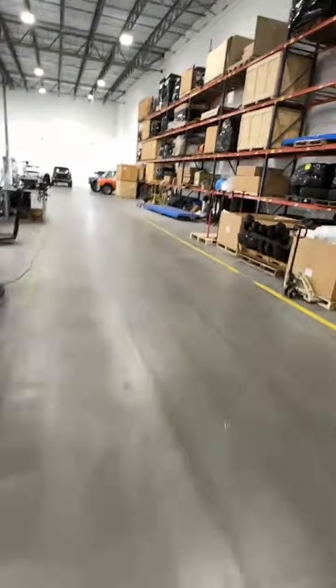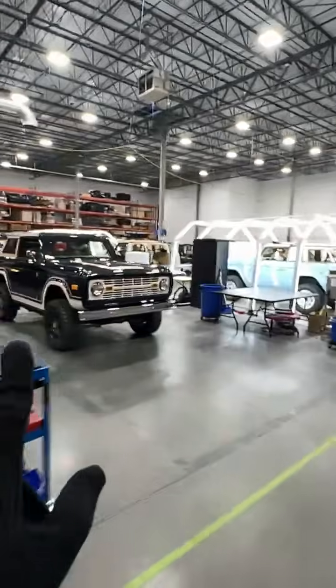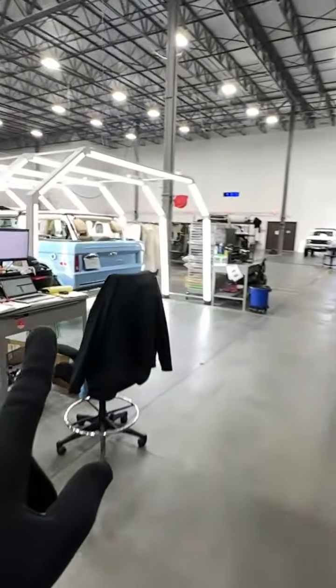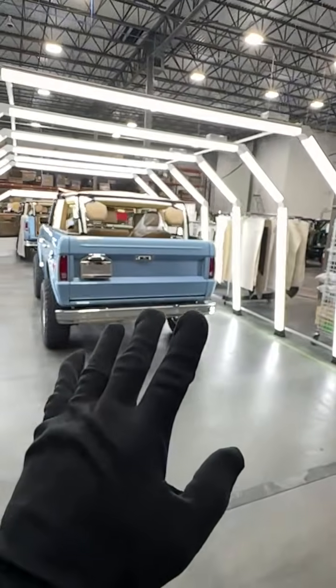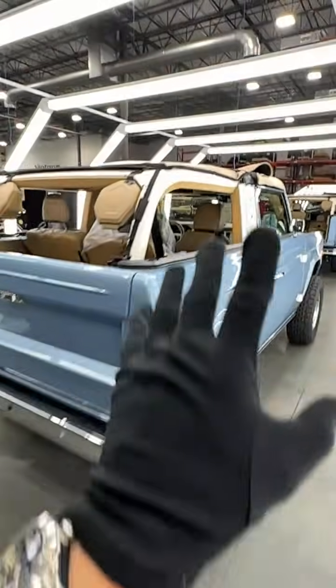So you have to love it, and you have to really already be a fan, because to me, the one common thing that I love about people here is that they love being here. They love looking at the cars. They love building the cars. They love being around it.